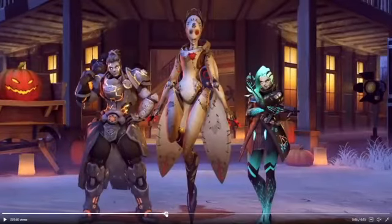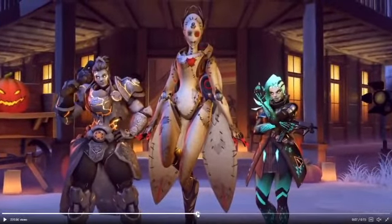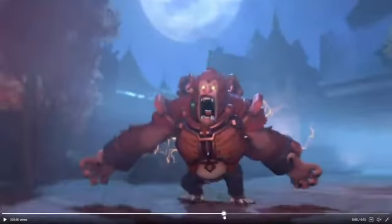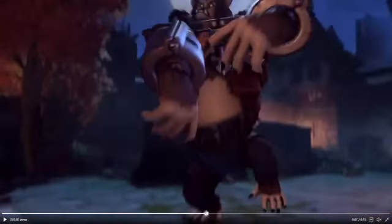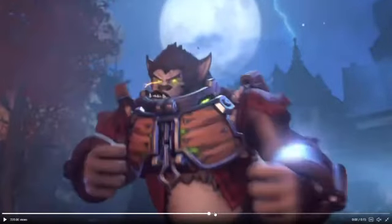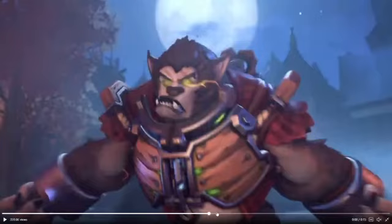So, yeah, I guess there's a closer look at these skins. And then Winston, you can't really see the skin very well, but he gets a werewolf skin. And, hang on, maybe, no, not really. You don't really get to see the skin because he moves too much and goes too fast. But he gets a werewolf skin, and I think people were asking for this and making their own versions of it for quite a while.